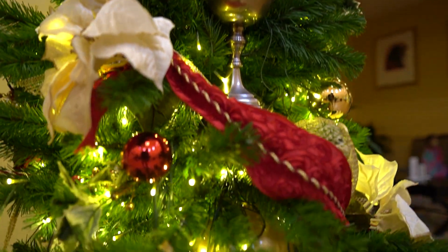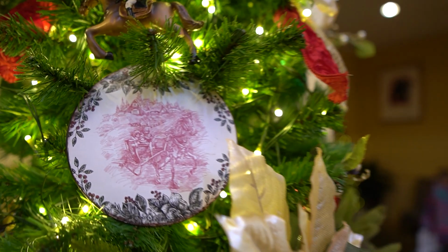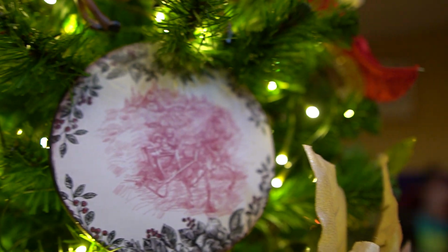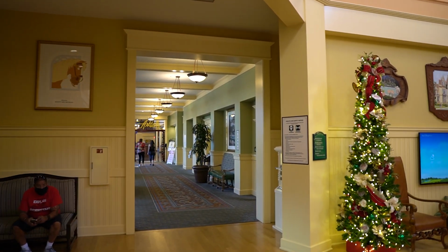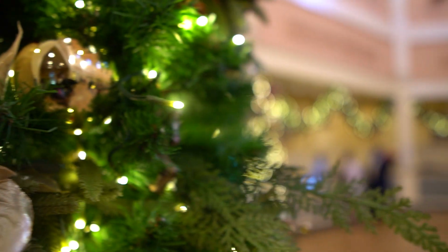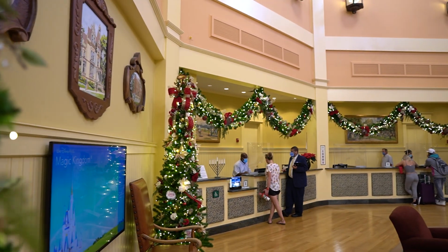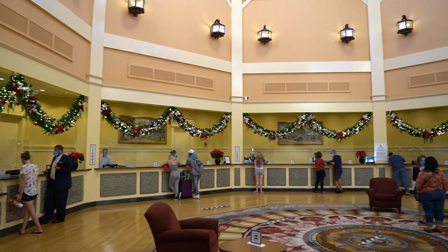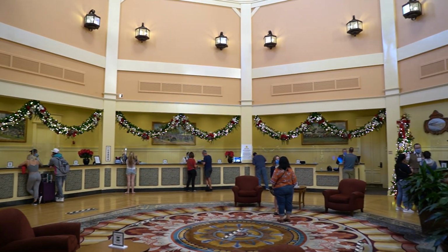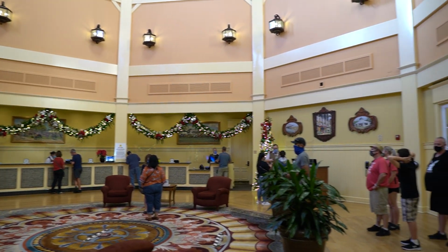Little trophy. All about the horse racing. It's cool. Yeah, normally, boom, where this tree here is would be the huge tree, but instead you have these little trees. But that's great, the lobby at least. Yeah, it's pretty. This is another resort that probably has room for a larger tree.